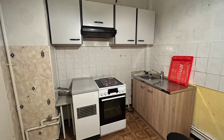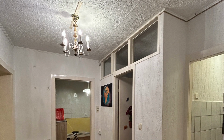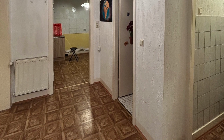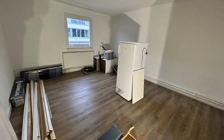As you can see in the pictures, the apartment itself was not really in a good condition. Since I want to attract solvent students who are willing to pay a higher rent for a nice apartment, it was important for me to partly at least renovate the apartment. And that's why I fully remodeled the bathroom, the hallway, and the kitchen area. And I guess that's pretty much the whole apartment.